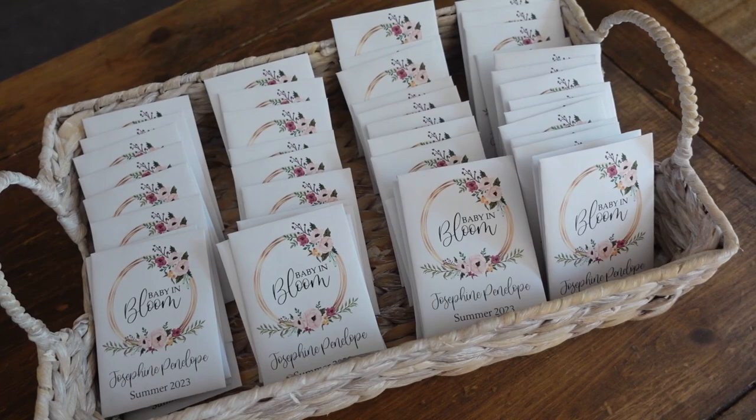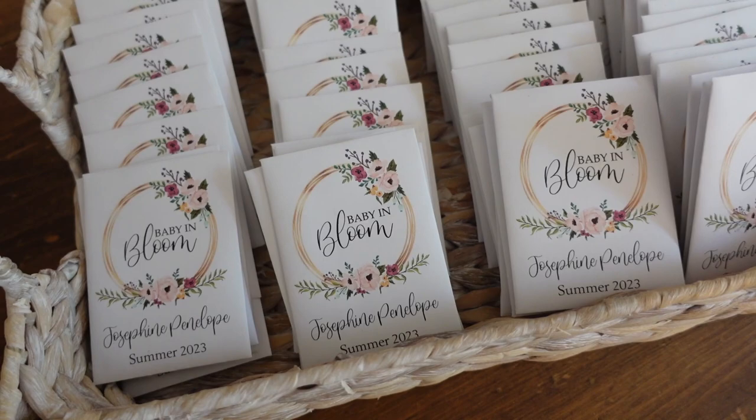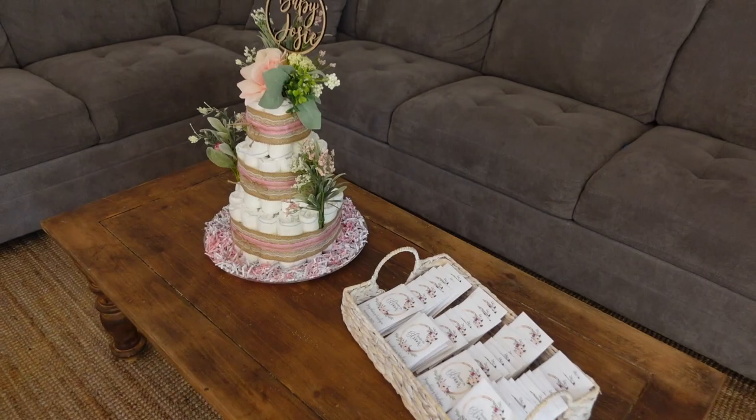Now you guys know Josephine's middle name is indeed Penelope, and I love it. I wouldn't change a thing about her name. So we have that there. The balloon art's looking so pretty.